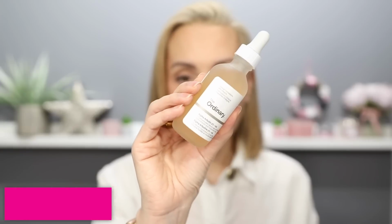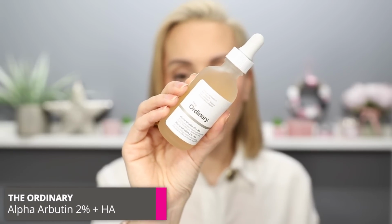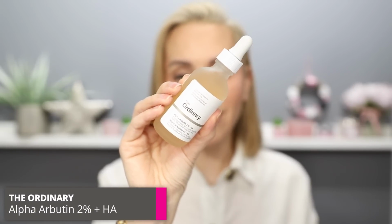And my final recommendation for that stubborn hyperpigmentation, age spots, if you have those and they just will not leave you alone, I definitely recommend alpha-arbutin 2% plus hyaluronic acid. This will really help to reduce those age spots and hyperpigmentation over time. You can spot treat with this if you just want to apply it to those areas of hyperpigmentation, or you can apply this to the whole face.